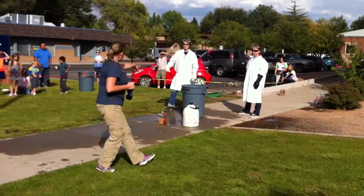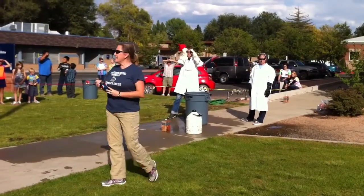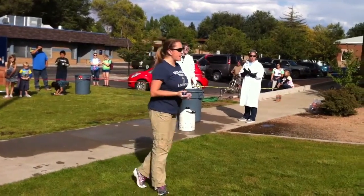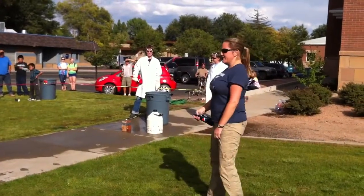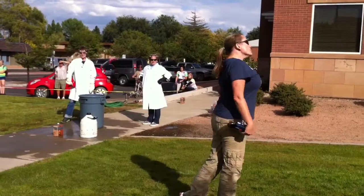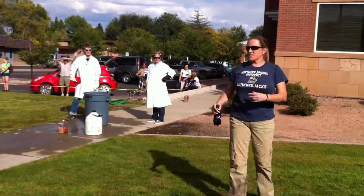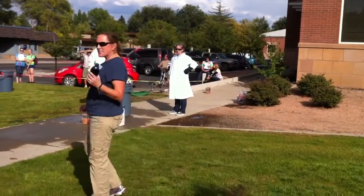Today's demonstration, the trash can is our volcano. The trash can has water in it. That is our magma. And we're going to use a gas that's called nitrogen. Anybody ever heard of nitrogen? Yes. Yeah? Where? Where's nitrogen? In the air. In the air. You take a deep breath, you're breathing in nitrogen. The air is mostly nitrogen along with other gases like oxygen. So nitrogen is safe. You breathe it every single day.